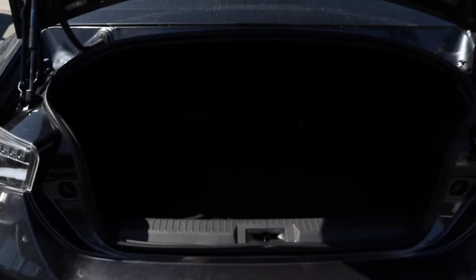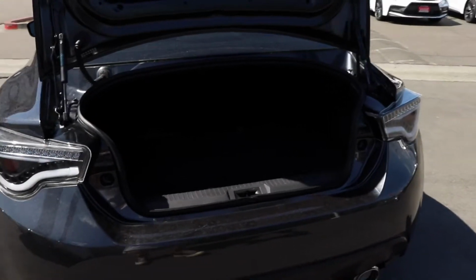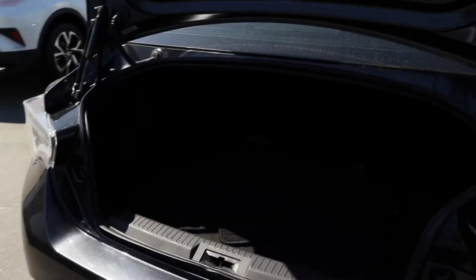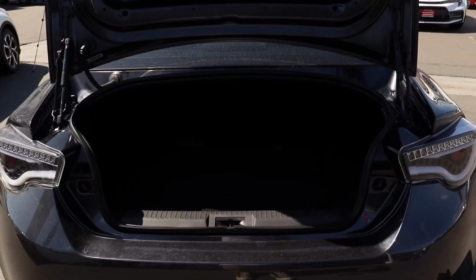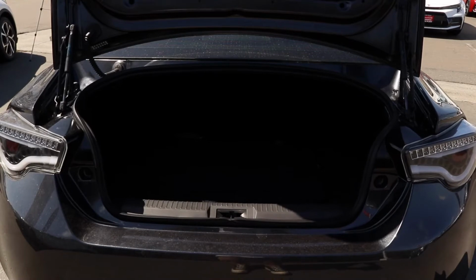So we got some floor mats in here. The trunk space is not that big, but this is a sports car, remember that. You're not buying this for trunk space or for daily usability, but it's got plenty of room for some essentials, such as maybe a couple pieces of luggage, backpack, duffel bag, your golf supplies.